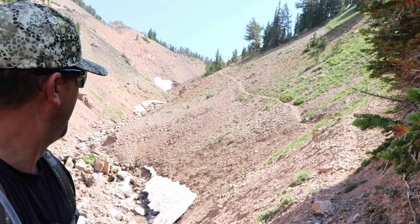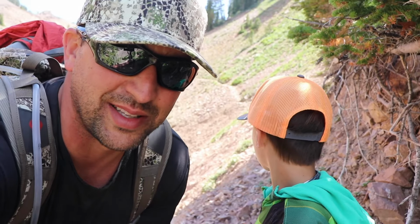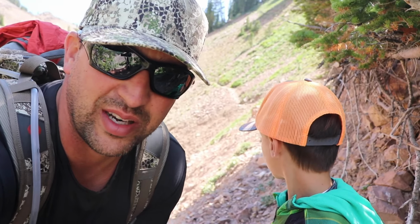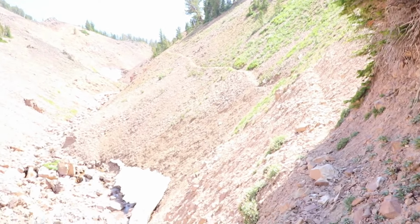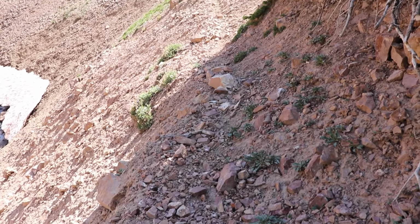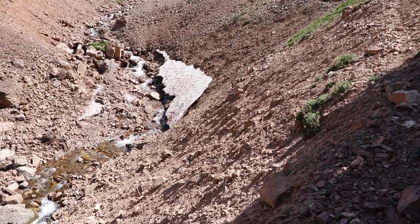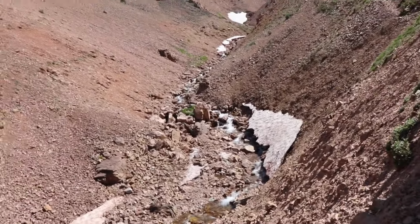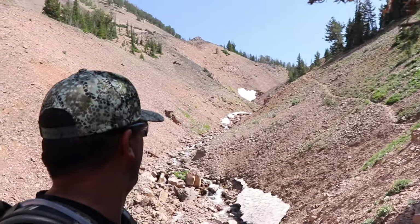Alright guys, we're not going any farther. So I got my little guy here. I got the dogs. And this trail has gone to just absolute snotty, slippery, loose rock. Look how wide this is right here. This is the trail. You can see it go over there, but look, if you slide and drop 80 feet down into the bottom, it'll be bad.